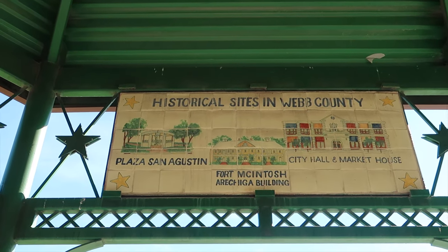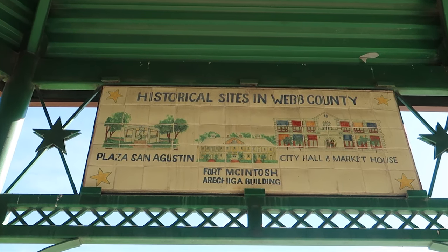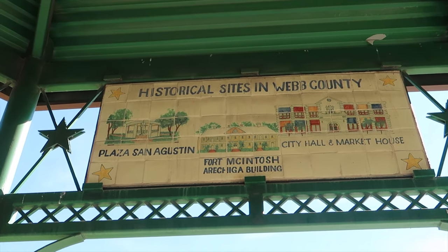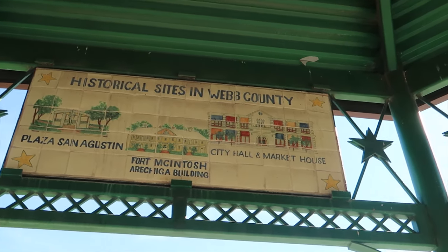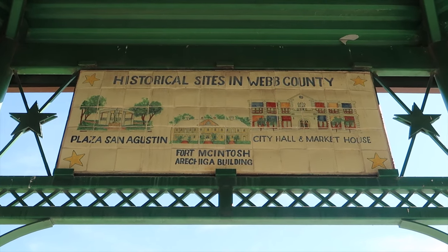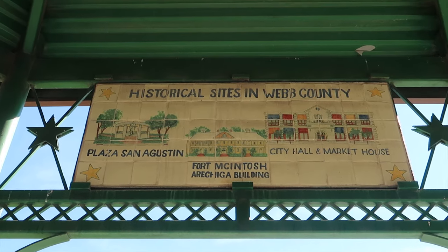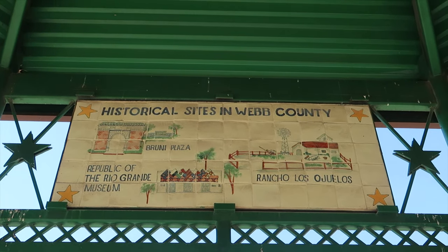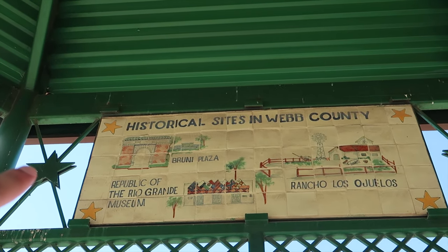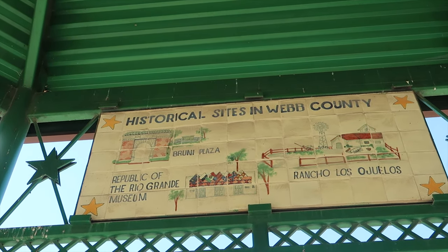Here on the sides, you can see some of the historical sites in Webb County. Check it out, you guys. Plaza San Agustin, that is where we were at the beginning. City Hall, that is behind us. And Fort McIntosh, that is actually also here in Laredo, Texas. And on this side, you can see Bruni Plaza, which is very close from here, and the Republic of the Rio Grande, which is a museum we were at the beginning as well.